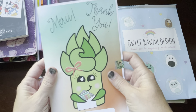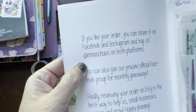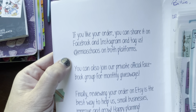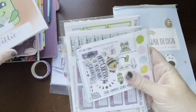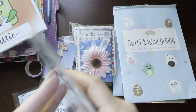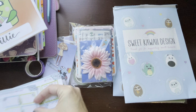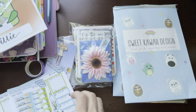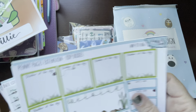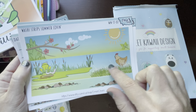All right, so this is an Etsy shop called, I think it's Emiaschaos, but I saw someone else on YouTube use this kit and I loved it. Sorry about the rattling. Ooh, it is like a pond theme. Look at the slushy. So cute. It even has a little chicken on it, and the frog, and the worm.